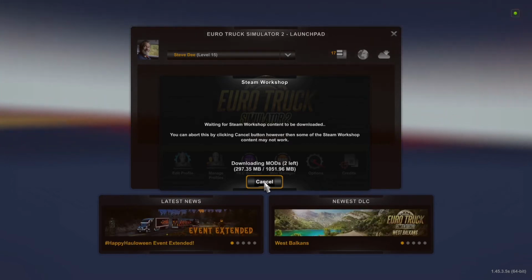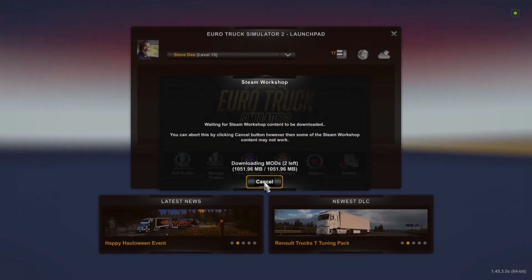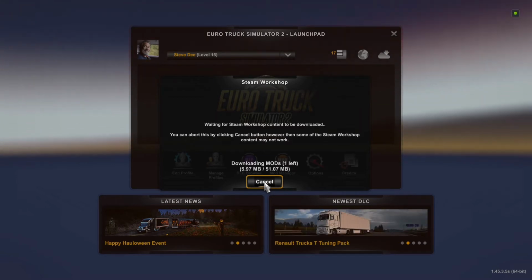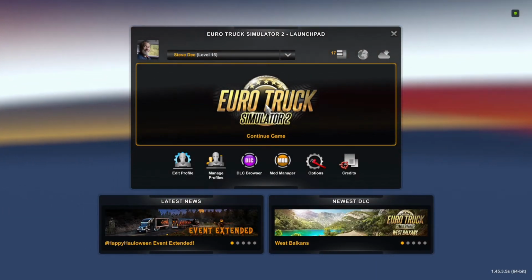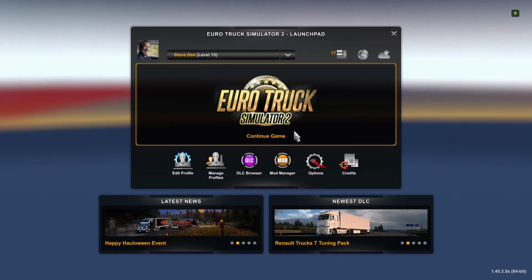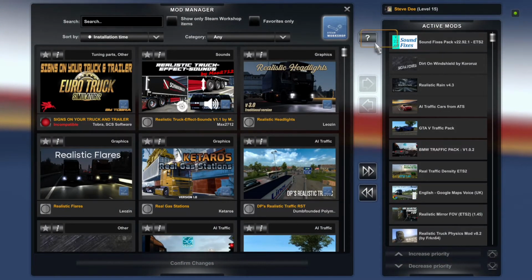Just for now, I'll keep it simple and just basically show you how it works. So we're nearly loaded in now. As you can see, some mods are quite a size and others are just quite small. I'll just quickly show you the mods that I've got. I'll just quickly go into there. So as you can see, I've got all my mods here.